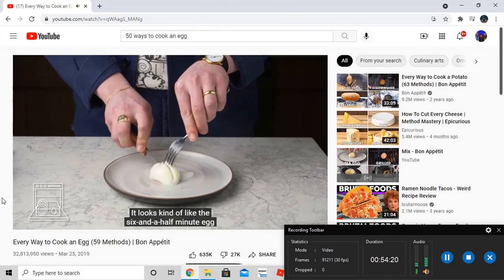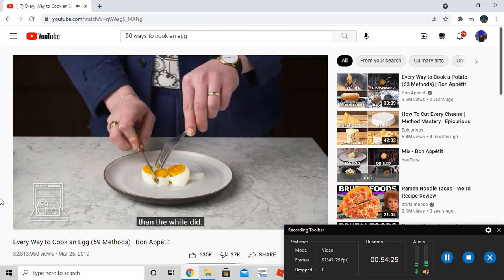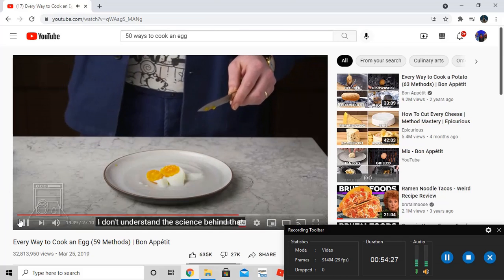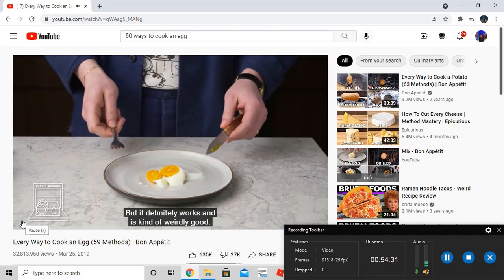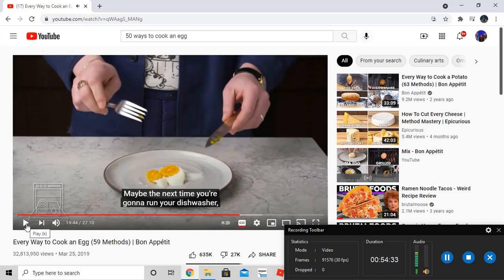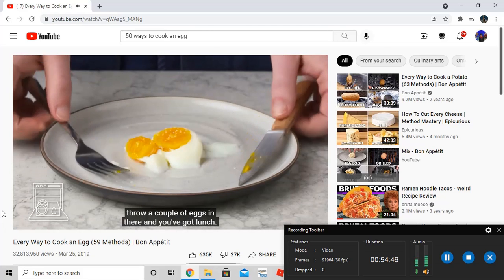It looks kind of like the 6.5-minute egg that we did earlier, but the yolk cooked more than the white did. I don't understand the science behind that, but something weird happened in the dishwasher. But it definitely works and is kind of weirdly good. I don't know. 3. Yeah. If you own a dishwasher, you probably own like an oven or a stovetop, so like a 3.